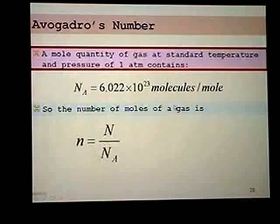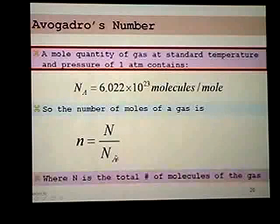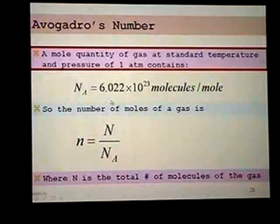So if you have a number of moles of gas, your number of moles would be your total number of particles divided by how many particles there are per mole. And so your total number of particles would be equal to your number of moles times Avogadro's number. This is definitely a number that you should memorize. Like I said, it's okay if you go 6.023 times 10 to the 23. Probably better if you do it the right way, 6.022 times 10 to the 23.